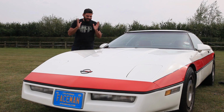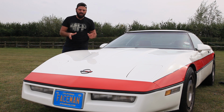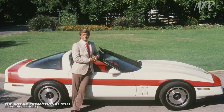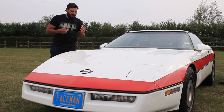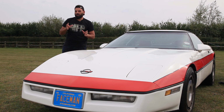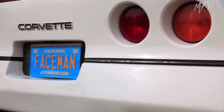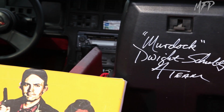So here we've got the 1984 Chevrolet Corvette C4, as seen in the TV series A-Team again, driven by Faceman. This one here comes with a 350 with about 205 horsepower. Again, this came later on towards later seasons, so it's probably about season 2, season 3, this car was more or less introduced to the series. And again, it became another fan favourite along with the GMC Vandura.